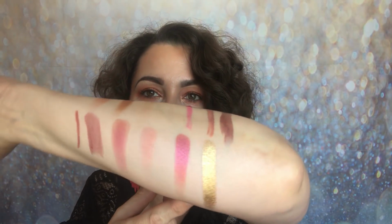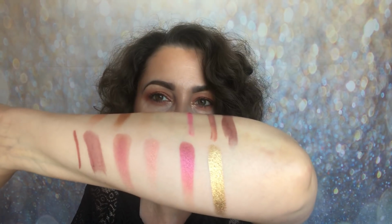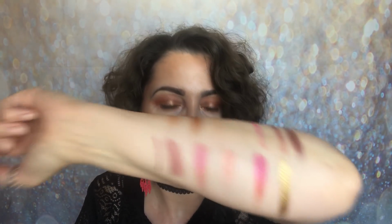Absolutely stunning. So that's 04. Gorgeous. So that, I'll just put that one out of the way. And then the other one I picked up was 02. Again, I'll just take that one out of the tray. And this one looks like this.